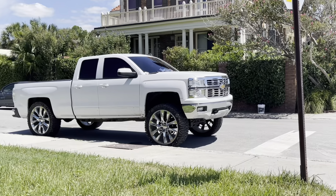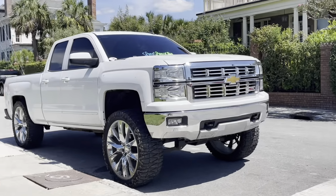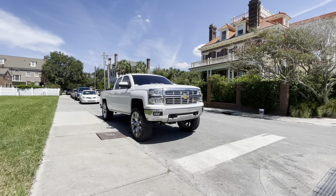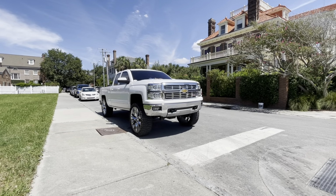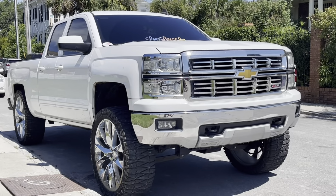There it is. Our first real Carolina squat. We finally found one. I thought there'd be a lot more of these things hanging around. There it is. Carolina squat.